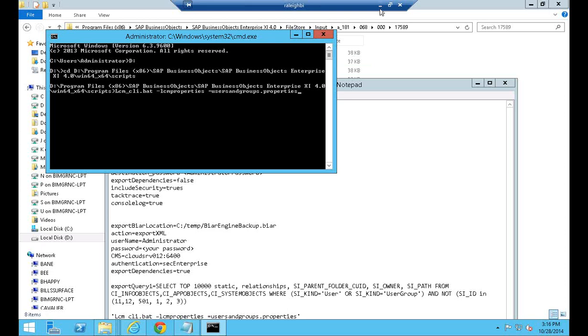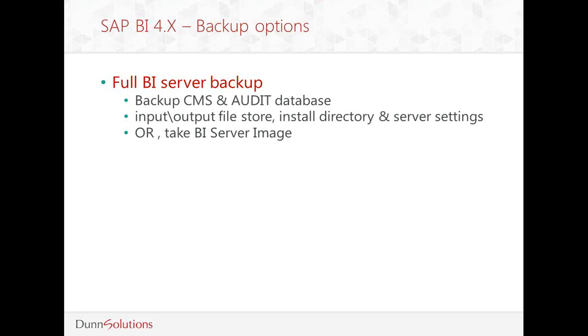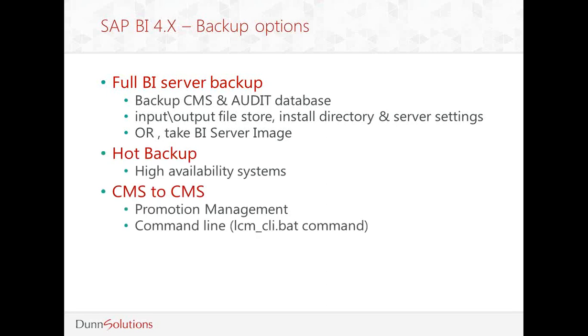So now let's go back to the slide and take a look at where we are. We did discuss the full BI server backup, the hard backup feature. We did take a look at it. The CMS to CMS transfer using promotion management and command line, and also the bar file approach using the promotion management and the command line. Now let's take a look at the restore options in SAP BI4.x.